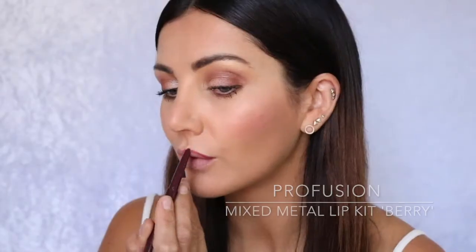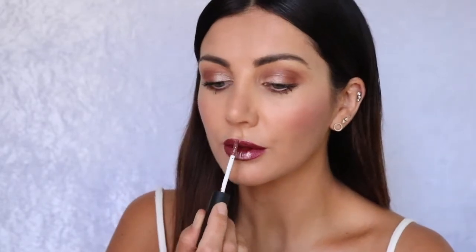For my lips, I'm going to use the Profusion Mixed Metal Lip Kit in Berry. Last but not least, I'm going to apply a pair of boho lashes from 1000 Hour.